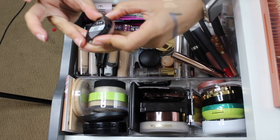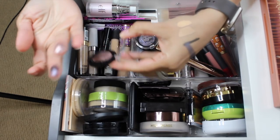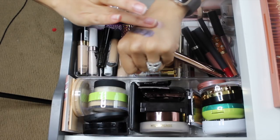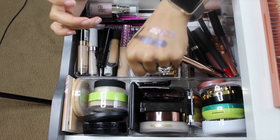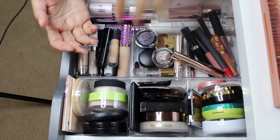And here's the other one. This is the shade 01 Zinc About You. So it's more on like, oh goodness. Look at that. Look how beautiful those two are. I cannot wait to play with these. So that's what's new in here.